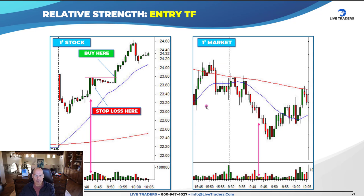Okay? Now what do we have? We have the market and the stock. Well, take a look at the market here. It's going lower. This stock is going higher. It's trending higher. Note, we have a wide range green bar here. This green bar is telling us, wow, buyers are clearly in control. It put in that green bar while the market put in a wide range red bar.